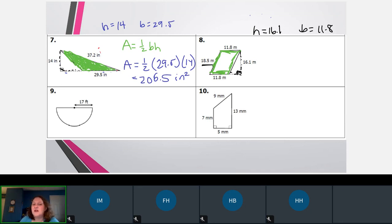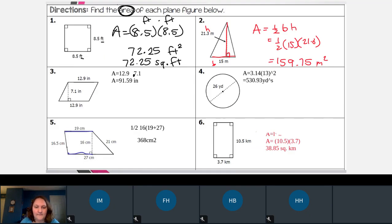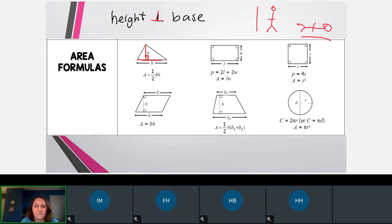This 18.5 could come in handy later if they ask us to find the perimeter, right? Because then we could say, oh, 11.8 plus 18.5 plus 11.8 plus 18.5, and that would help us with the perimeter, but it's not helpful with that area. So the area of the parallelogram on your formula sheet says base times height. Kind of like a rectangle, right? But just a slanty rectangle, maybe.